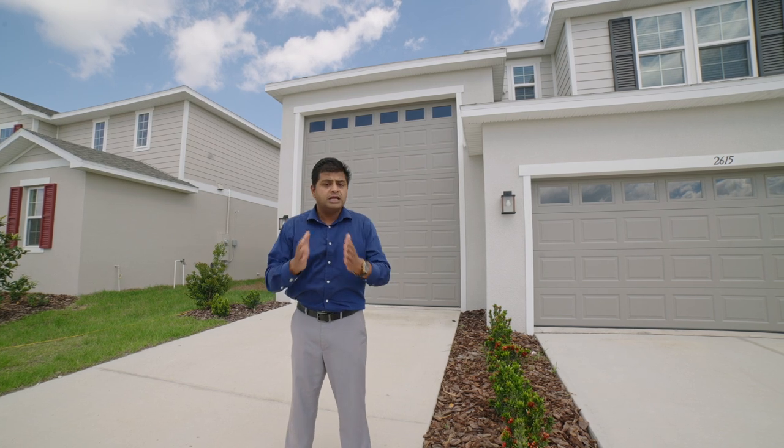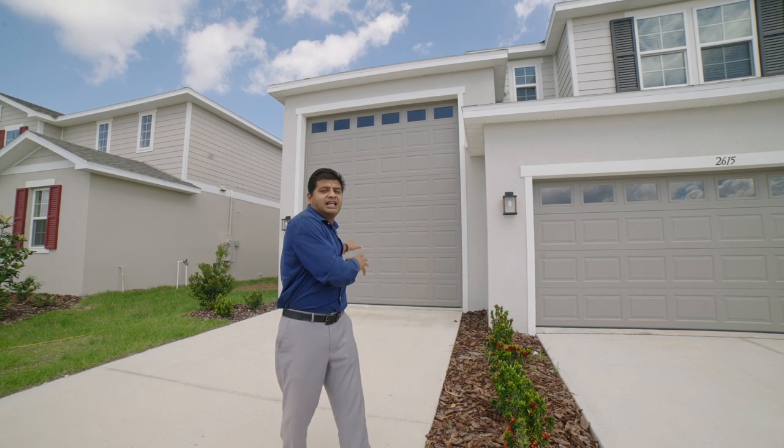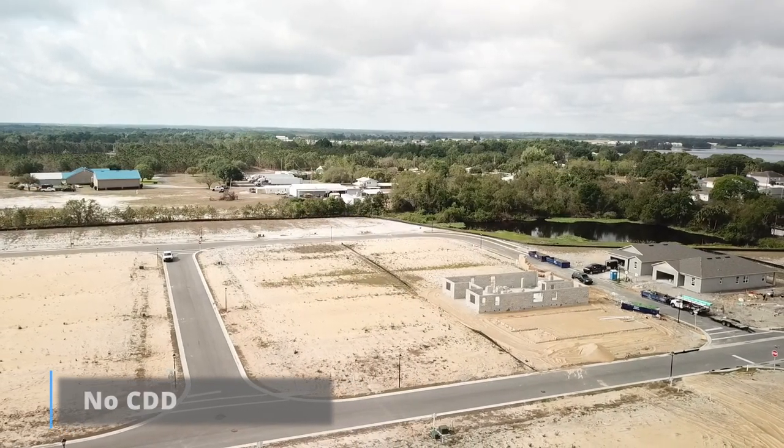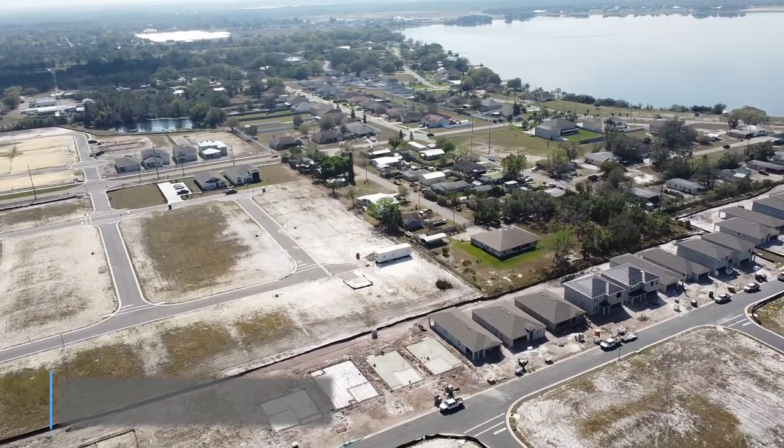You could be all in for $400 with some upgrades and everything, and you're not far from everything. And with the boats, with the RV, I mean, we have so many lakes that if you have a boat, you can actually fit that in there. It's just absolutely amazing. The base price of this house is $369,450. There is no CDD. The HOA is only $67. There are no major amenities available in this community. However, you can actually build this house as a 5-bedroom. I'm going to explain this to you a little bit more, but let's go in and check.